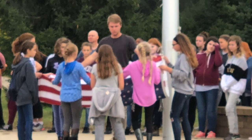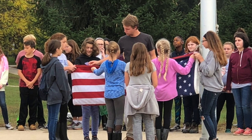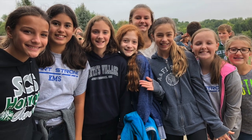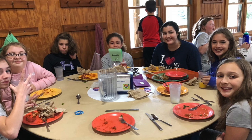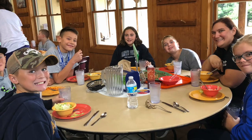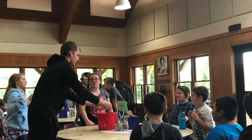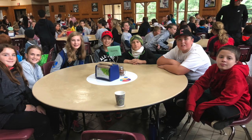Each morning and evening there is a flag raising, and different kids get to participate in that. They also recognize a couple of different countries around the world. This is inside where they eat, and they use the real silverware and plates that they have to clear, and then they have to wash their own table before they leave.